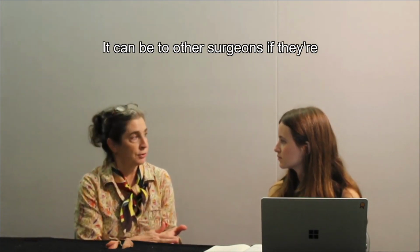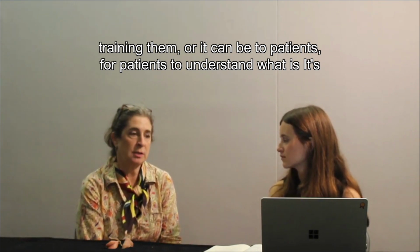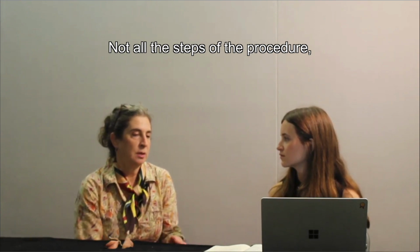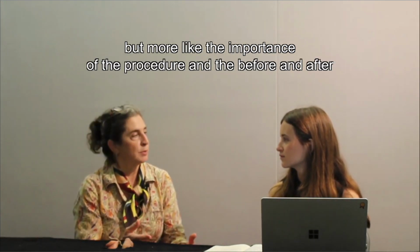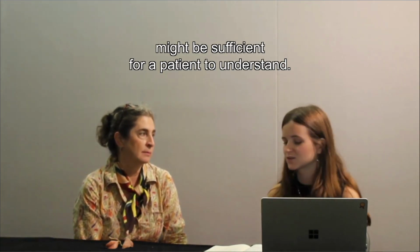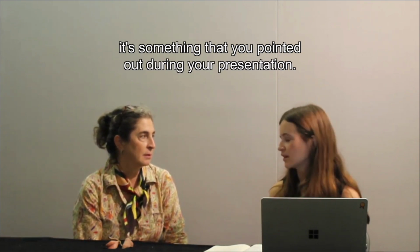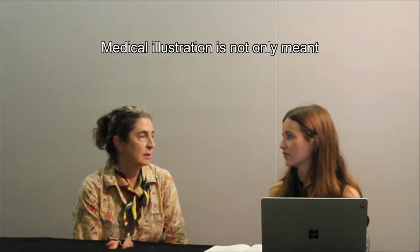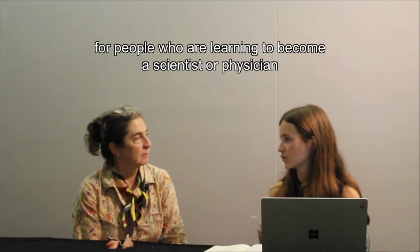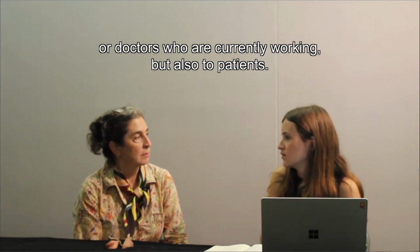It can be to other surgeons if they're training them, or it can be to patients, for patients to understand what is important for the patient to know about the procedure. Not all the steps of the procedure, but more like the importance of the procedure, and the before and after might be sufficient for a patient to understand. That's so interesting, because it's something you really pointed out during your presentation, that medical illustration is not only meant for people who are learning to become scientists or physicians or doctors who are currently working, but also for patients.